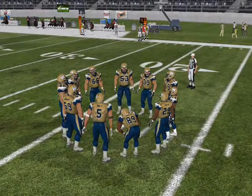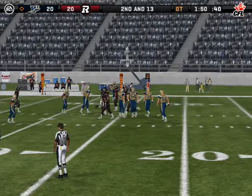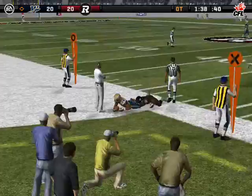First and 10. Ball on the 28-yard line. All right, here we go. Watch this. Hand it off to the back. Setting up play action under pressure. That was a great defensive call. A lot of big plays are made with individual effort. We also got to give credit to this coordinator, because he's the one who puts his guys in position to make the plays. Throws it. And he's ridden out at the 32.